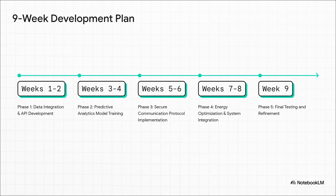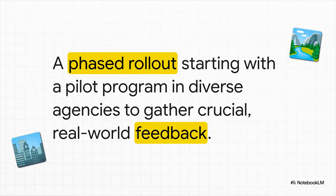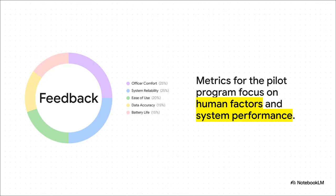It's incredibly accelerated. But the plan isn't to just flip a switch and have everyone wearing one overnight. No, the core of the strategy is a much more careful, phased rollout. It would start with a pilot program, getting these uniforms to a few different law enforcement agencies, some urban, some rural, to see how they hold up in the real world, and to get that crucial feedback from the officers themselves.